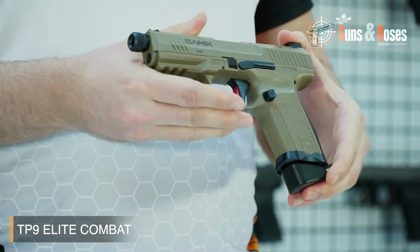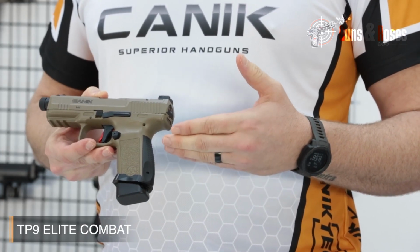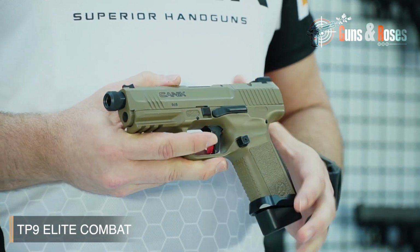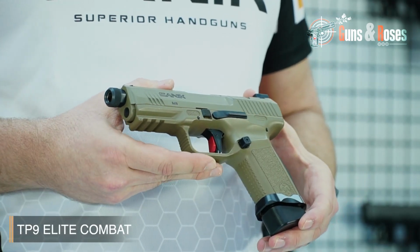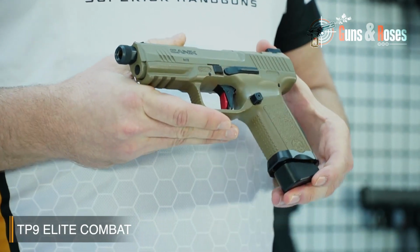For starters, the Elite Combat features a Warren tactical rear sight and a fiber optic front sight for rapid target acquisition even in low light conditions. The Warren tactical sights on the Canik TP9 Elite Combat are a game changer for tactical shooters. The sights are designed to provide a clear, precise sight picture that's easy to pick up in any lighting condition. The rear sight is adjustable for windage and elevation, allowing you to fine-tune your accuracy on the range. With its high visibility fiber optic front sight, you can quickly and easily acquire your target in any situation.